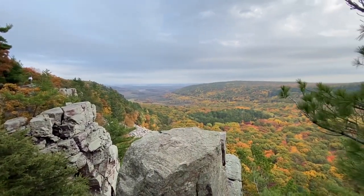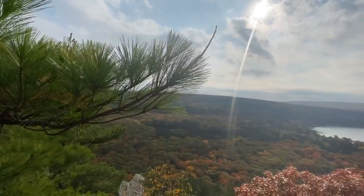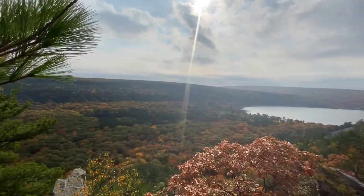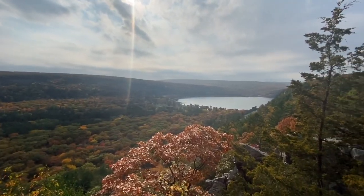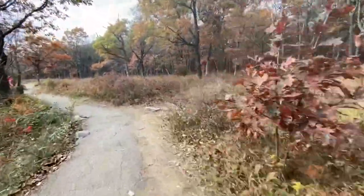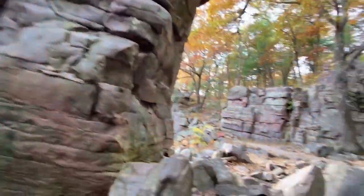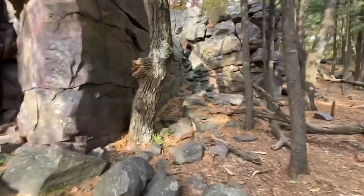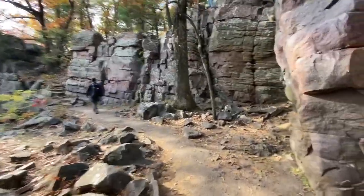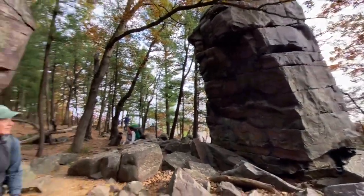Bluffs at Devil's Lake State Park are believed to have formed about 1.6 billion years ago, making them one of the oldest rock outcroppings in North America. The park is world-renowned for its geological features, appreciated and explored by rock climbers and geologists alike. If you're a rock nerd, this is the place to be. Quartzite rock formations aplenty.